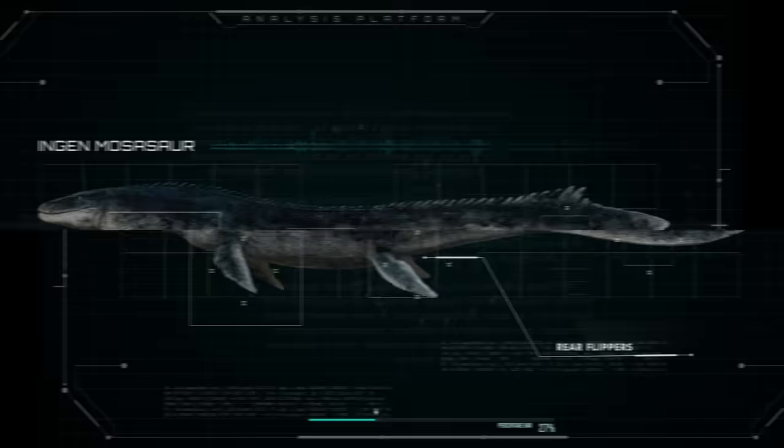InGen's Mosa was likely just as intelligent, with its genome not being purely that of a Mosasaur, but most likely involving other animals. An example is how this animal was suspiciously friendly to humpback whales, possibly even able to communicate with each other given that this animal does emit whale-like vocalizations throughout its appearances.